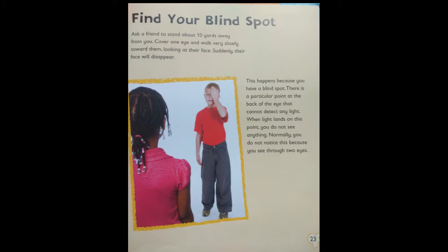There is a particular point at the back of the eye that cannot detect any light. When light lands on this point, you do not see anything. Normally, you do not notice this because you see through two eyes.